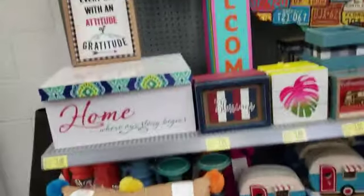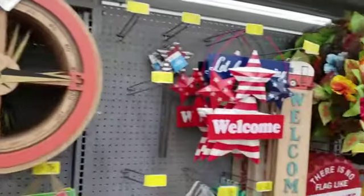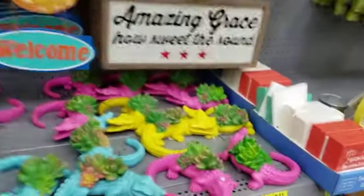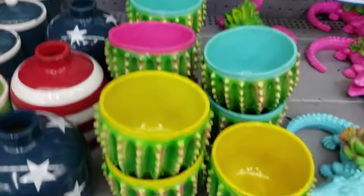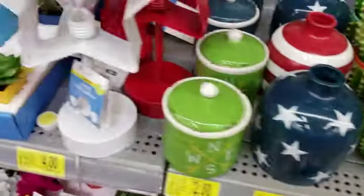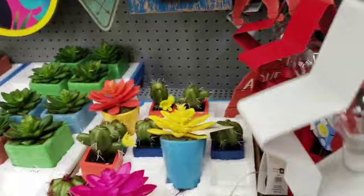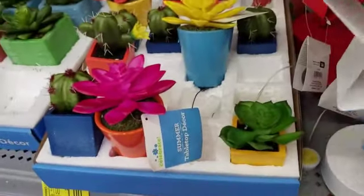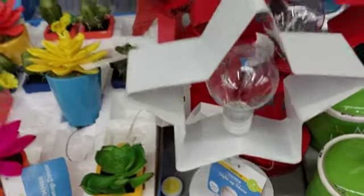Okay, so everything's pretty much on final clearance. A lot of great deals. Oh, that's interesting. It's pretty pink though. And these are only $2.50. Planters, I believe. Oh, look, these are really cute. Look at that. Okay, let's try it. Oopsie. Oh, that's very cute. These are like $4.